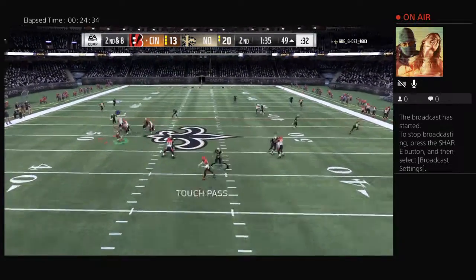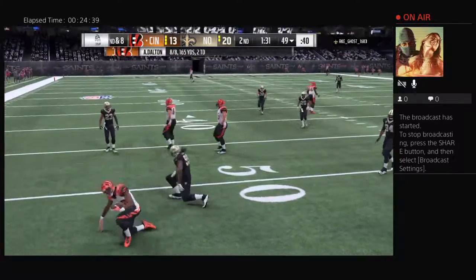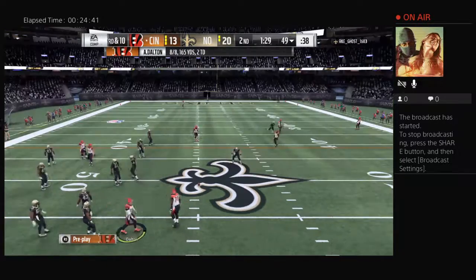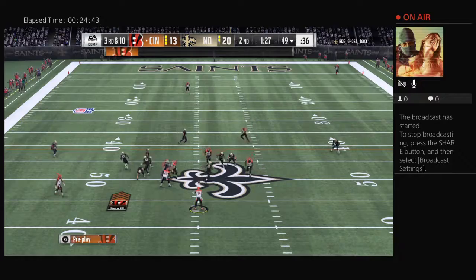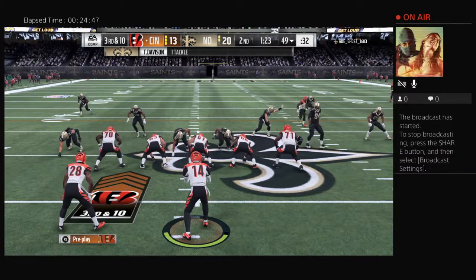Dalton throwing on second down. They'll try and set up the screen. It's complete, and that play will go nowhere, losing yardage back near midfield at the 49. They'll lose a yard that time, and that's going to lead to a 3rd down.